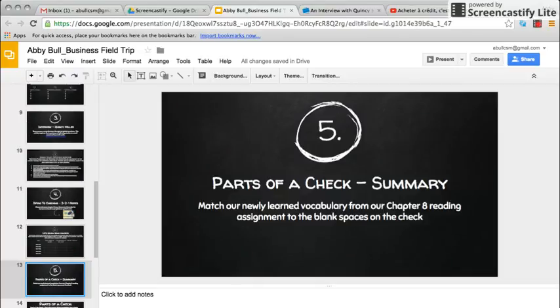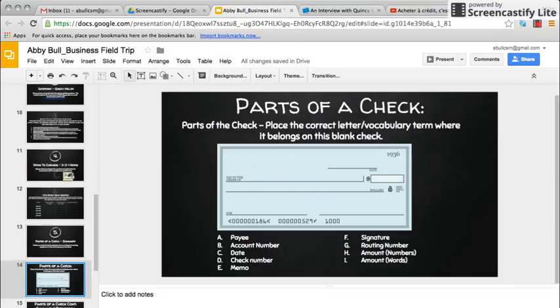Lastly, to check for learning from their reading activity, we're going to go over the parts of a check. This is going to be the summary part of my unit, or of my text field trip. They're going to match their newly learned vocabulary from Chapter 8 into the blank spaces on the check. So what they'll do is take these alphabetical letters down here with the vocab word and drag them to the correct spot on the check. This is just a good way to check for vocabulary terms.